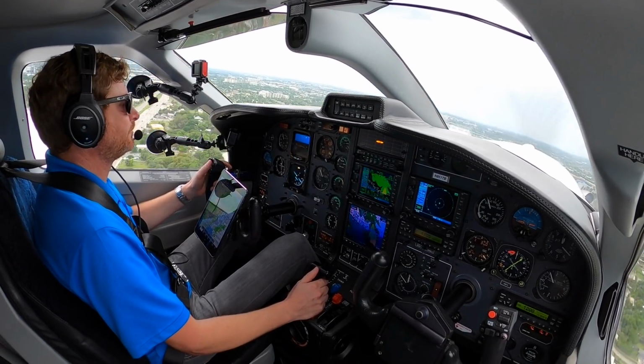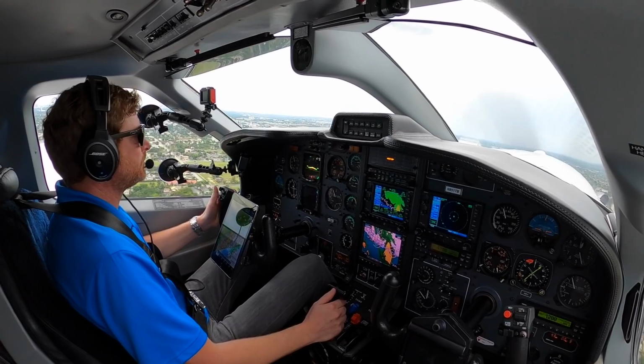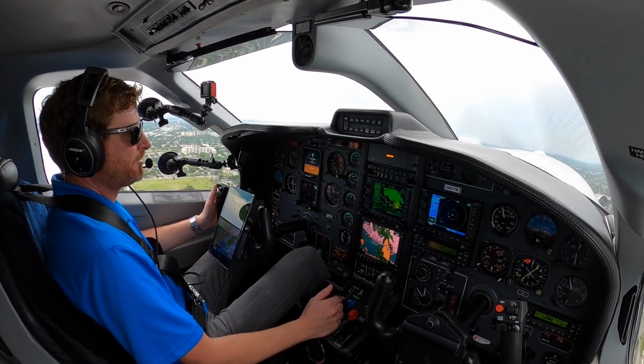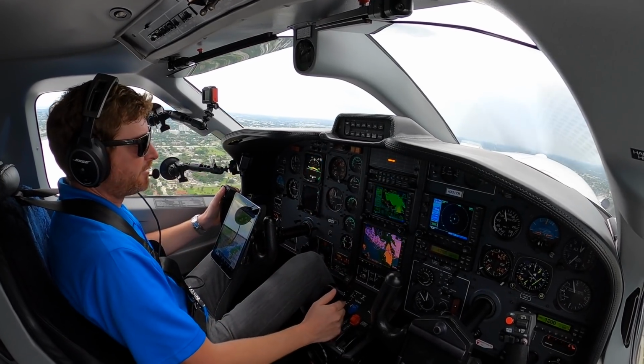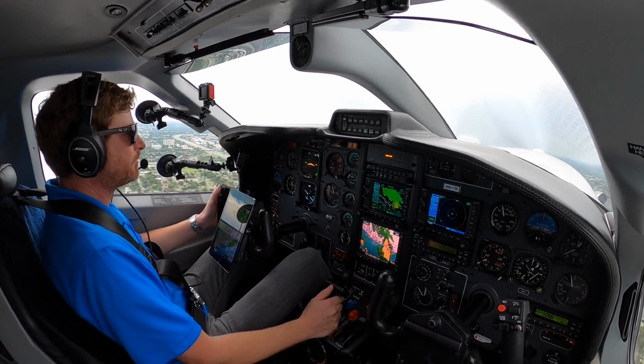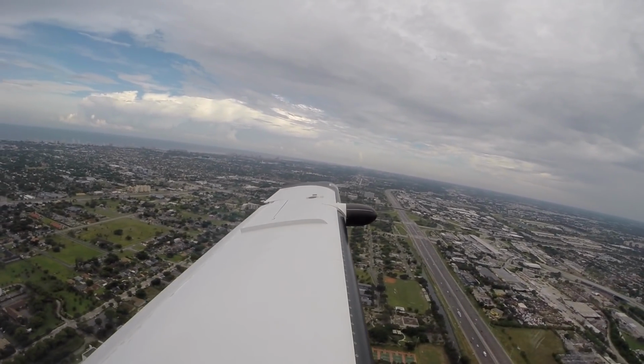TBM 851 Tango Bravo, contact Miami departure 126.05, and we'll see you on the YouTube. Roger, thanks for following along. Over to departure, 851 Tango Bravo. Oh, looks like they follow along on the channel there. Pretty cool. Miami, good afternoon. November 851 Tango Bravo, 800 climbing 2,000.